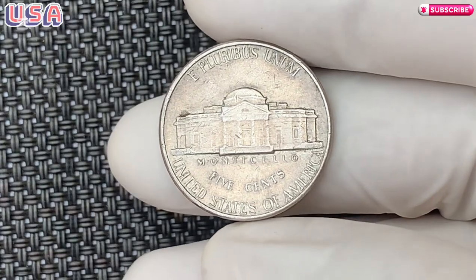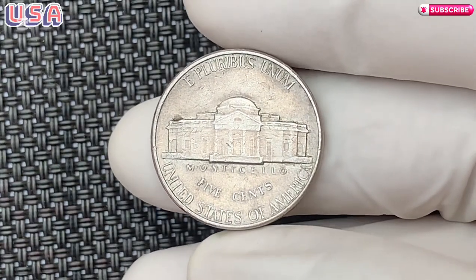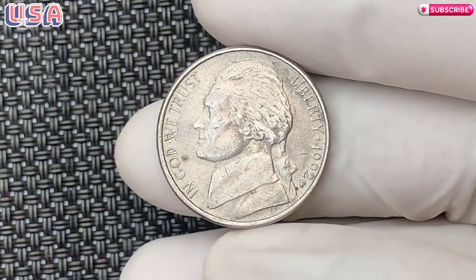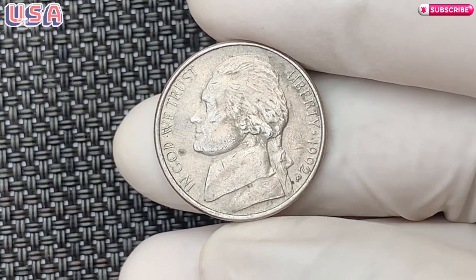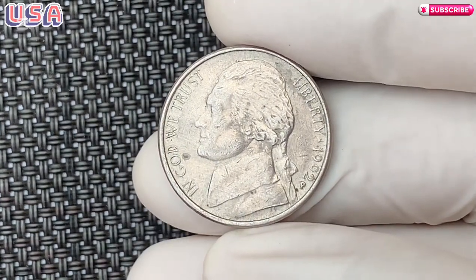First, let's take a step back in time and discuss the history of the 1992 Jefferson nickel. For those unfamiliar with the design, this nickel features the image of Thomas Jefferson, the third President of the United States, on the obverse.